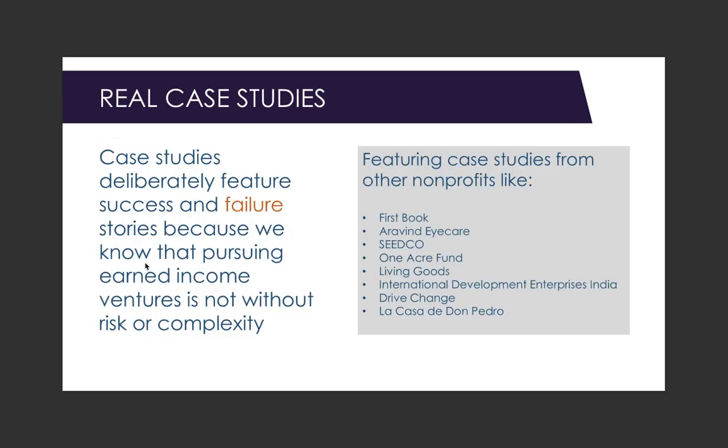So here is a sampling of the types of organizations that are profiled in the case studies. They include First Book, Aravind Eye Care, Seedco, One Acre Fund, Living Goods, International Development Enterprises India, Drive Change, and La Casa de Don Pedro, just as a sample, so that you see the wide variety of geographies and sectors that these case studies cover, along with others that will contain relevant lessons for your own particular nonprofit business models.